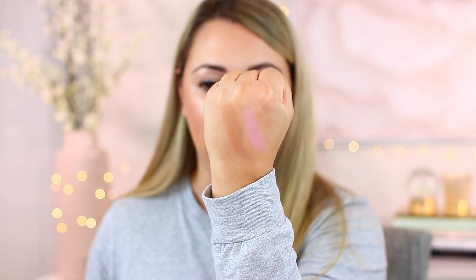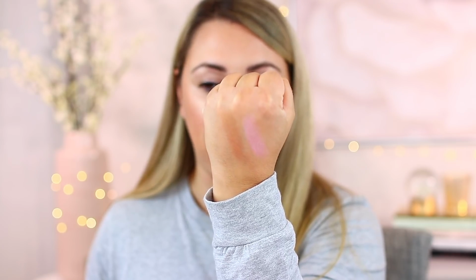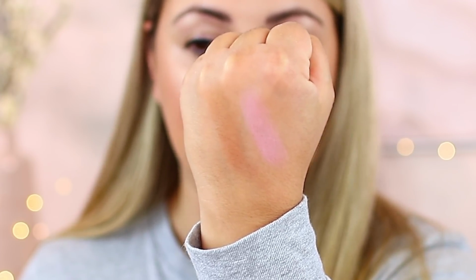So I'm going to swatch it for you as well, just on my hand here. It's actually really light pink. I'm also going to swatch the bronzer shade that I picked up, which is basically that setting powder, but in a deeper shade. So you guys can see here that the blush is actually a really light pale pink, almost has a bit of a purpleness to it. And then this is the bronzer with actually 3 layers. So it is a buildable product, which I like. So I'm excited to test both of these out.